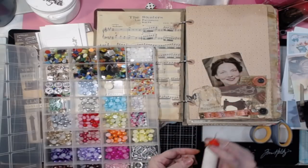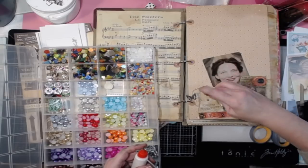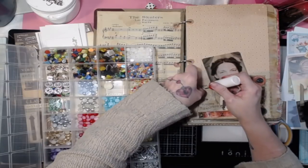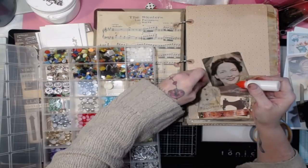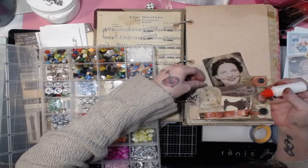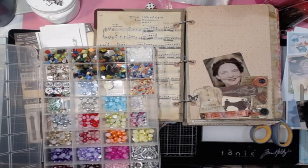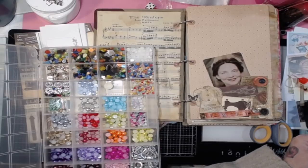Jackass. You didn't have to land upside down. I don't like getting the jewel picker out for that. There we go. And then I have to take the shank off of that. My clipper things. Where the hell are they at? Clippers.